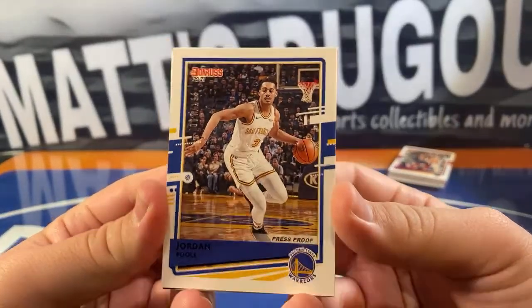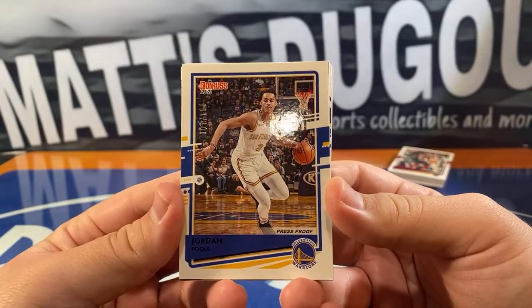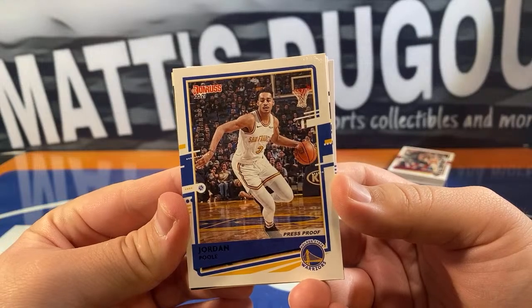This guy's been playing really well for the Warriors. Nice one there, Daryl. A little second year action of Jordan Poole. Nice.